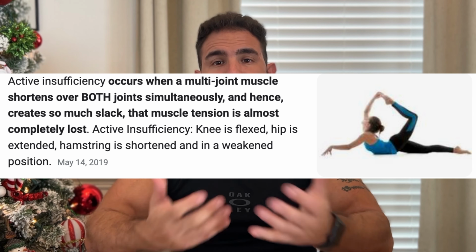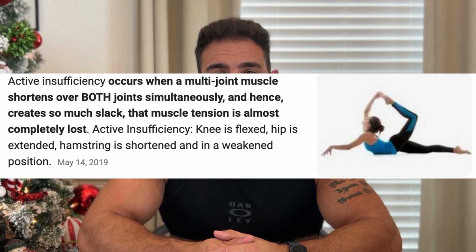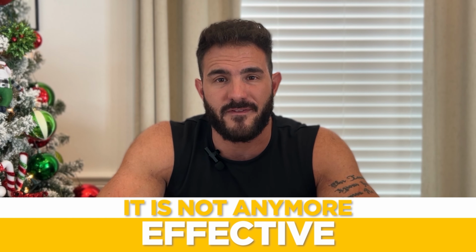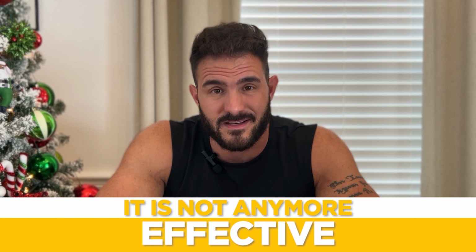When you fully contract a muscle that crosses two joints, you result in something called active insufficiency. And a byproduct of that is going to be a cramping sensation. Glute kickbacks are doing just that. You're placing the muscle in active insufficiency, which gives you the illusion that you're contracting them harder or training them harder, when in reality, it is not any more effective and potentially less effective.